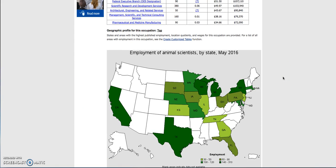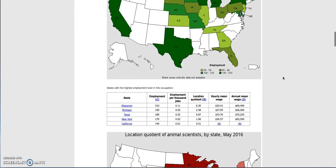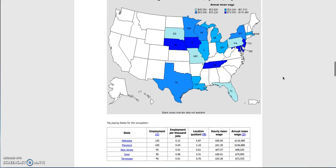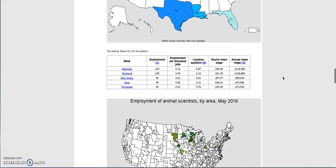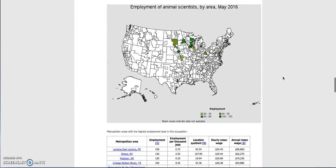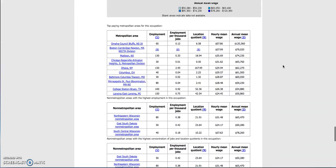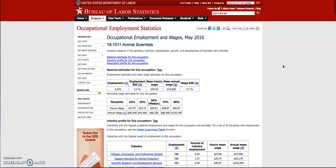Down here we have state information, not all states, but some of the states' information. So really good data in terms of where jobs are, what their wages are, even down to a county level. So a lot of really good information about this specific field.